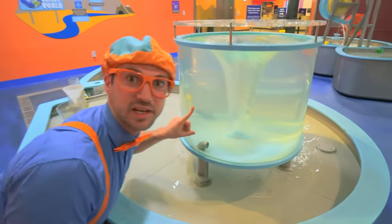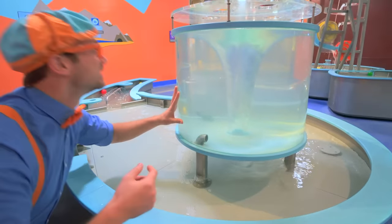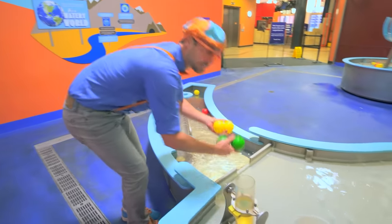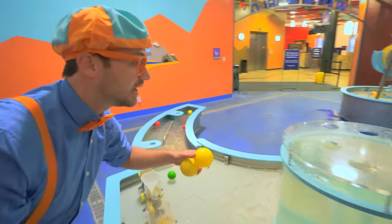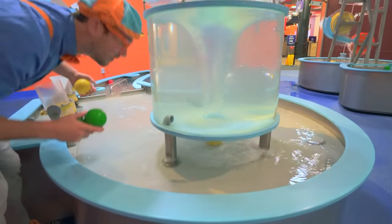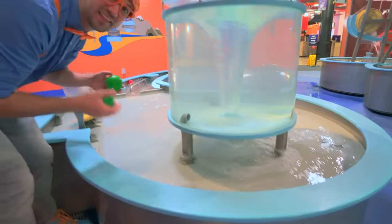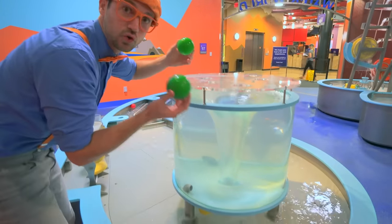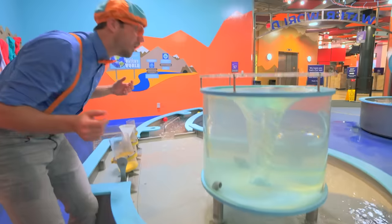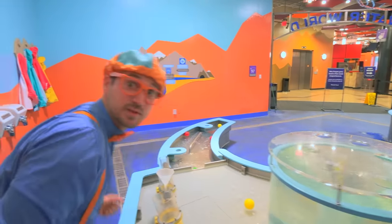Oh, kind of looks like a tornado. Spinning around and around really fast. I have an idea. Let's take some balls and put it through the top and see what happens. Whoa! Whoa! There we go! Okay, I'll do two green balls at once. Whoa, that is awesome. Let's go learn about some more things at this children's museum. Let's go.